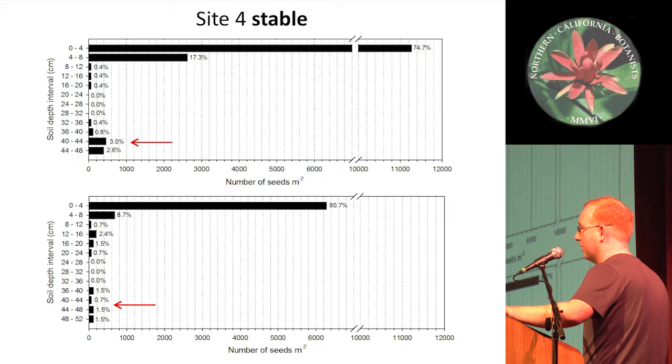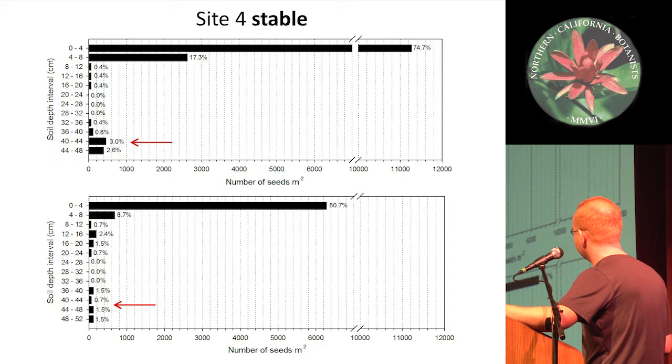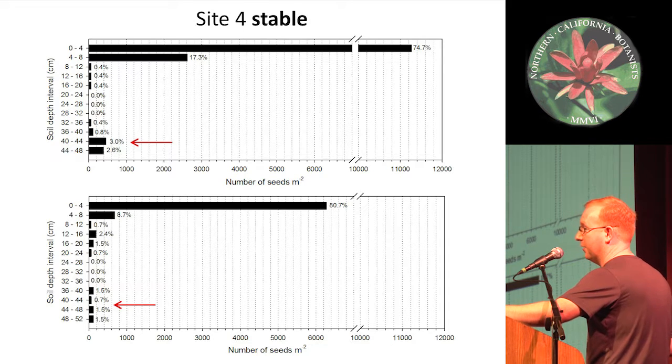And then site 4 had a huge amount of seed in it. It's an enormous amount of seed up near the top. These are expressed, by the way, in number of seeds per meter squared. But then again, it looked like a stable site, but there's apparently a buried surface down in there. So at some point, very long time ago, it got buried by alluvium.